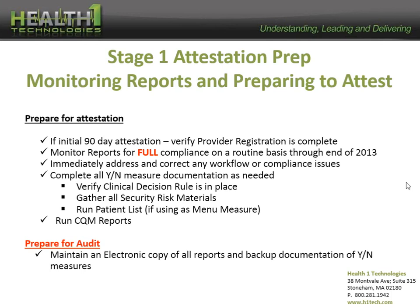In order to prepare for your audit, make sure that you have an electronic copy or a hard copy of all of your documentation, and that includes your yes-no measures.